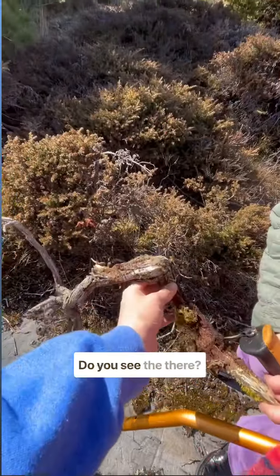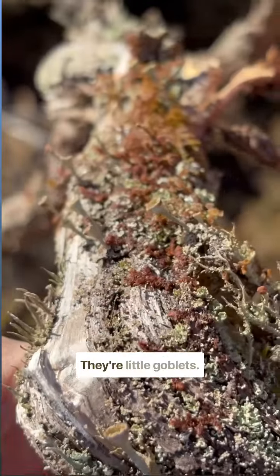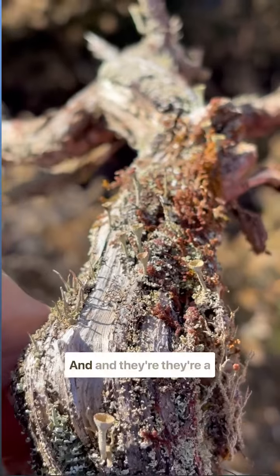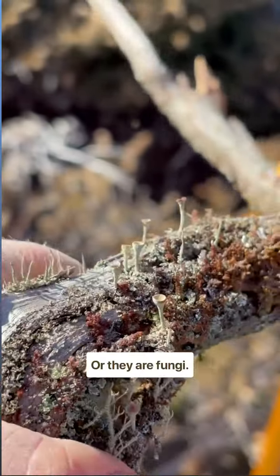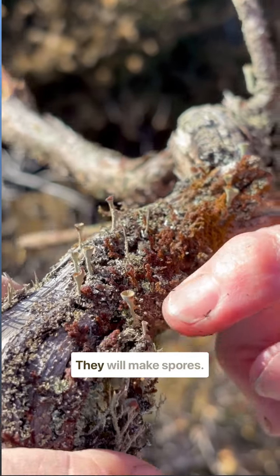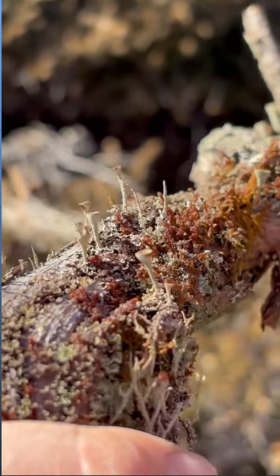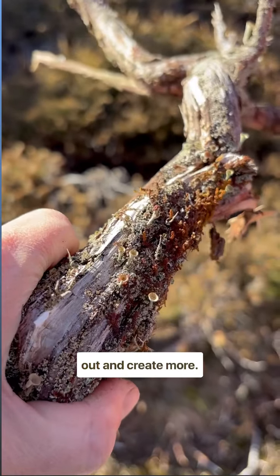Do you see the, there, look. Do you see those little cups right there? Little goblets, and they're a fungus, or they are fungi, and they will make. Oh, look! See this perfect little guy here. They will make spores, little powder that will fly out and create more. There, look!